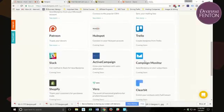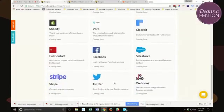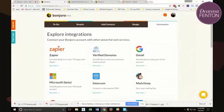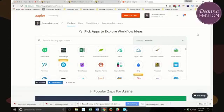HubSpot, Trello, for those of you that use Trello for managing your projects, it would go out to Trello and no doubt create a to-do for you to go and respond with the Bonjoro. Slack, Active Campaign, Campaign Monitor, these are all coming soon. You can see here there's a Facebook one too, so it's going to be interesting to see what exactly that integration is. So if one of your tools, like mine, Drip, is not currently connected, you can use Zap.